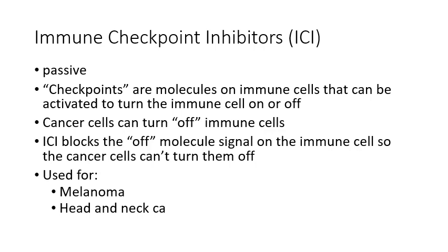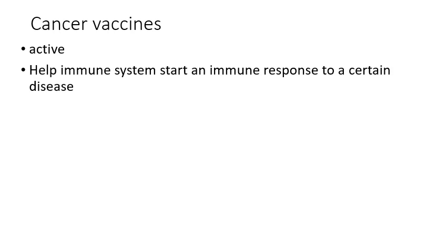and also cancer vaccines are similar to how we just use regular vaccines. So what we're going to do is present the body with what the bad guy looks like so that our bodies can produce the immune cells that they need to fight those bad guys. So this is an active form of immunotherapy. It helps the immune system launch an immune response to a certain disease.